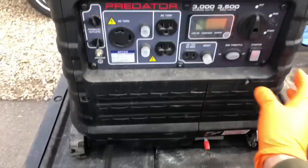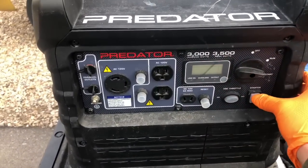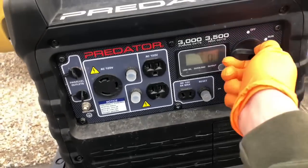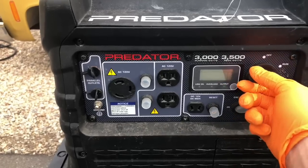So this is gonna look a lot like what I do on a mobile detail. Is just go to start. Come on, baby. Maybe I need to flick it all the way. What do you guys think? There it is, you idiot. Here we go.